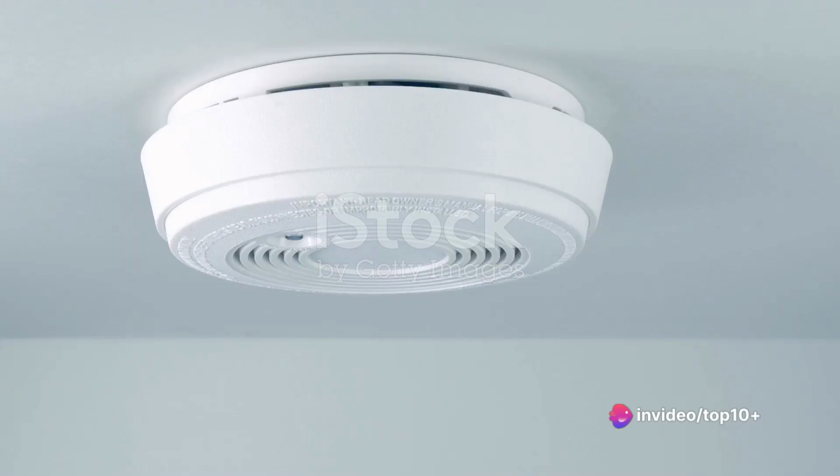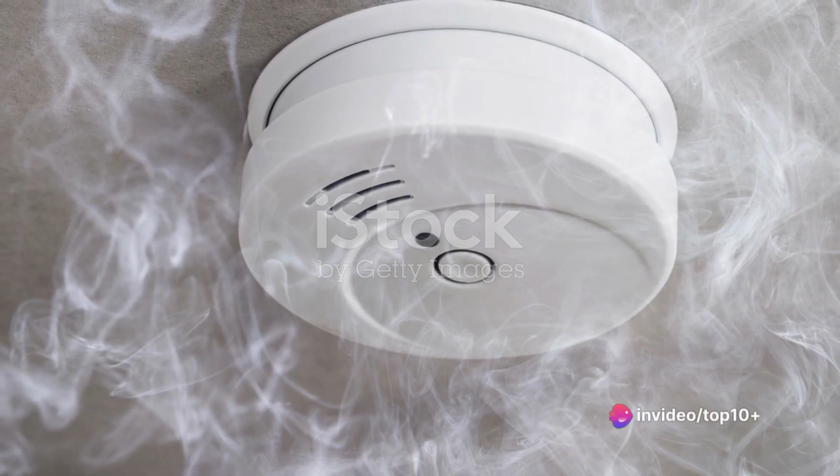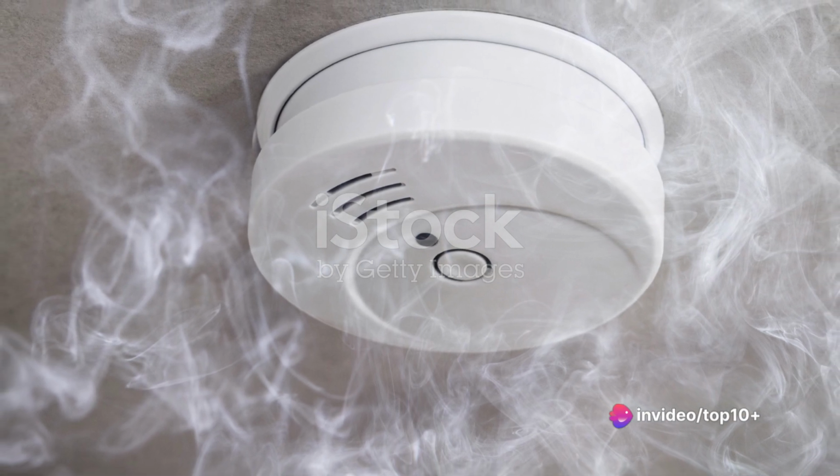Smoke is composed of tiny particles of soot that become suspended in the air when a material burns. These particles are so small that they can float in the air and spread throughout a room. When these particles enter a smoke detector, they interfere with an internal light sensor, triggering the alarm.